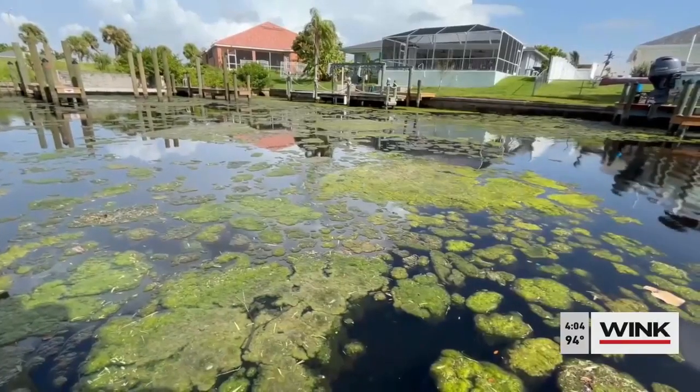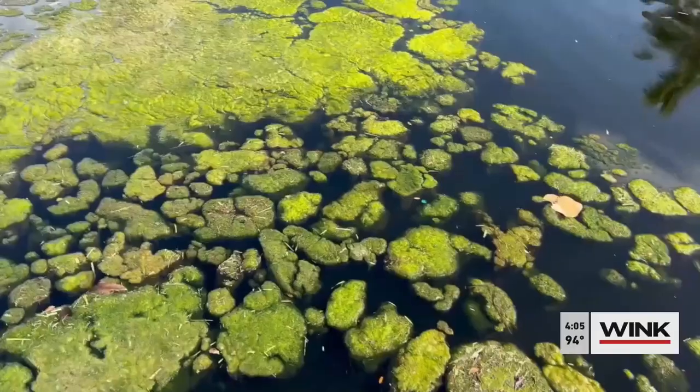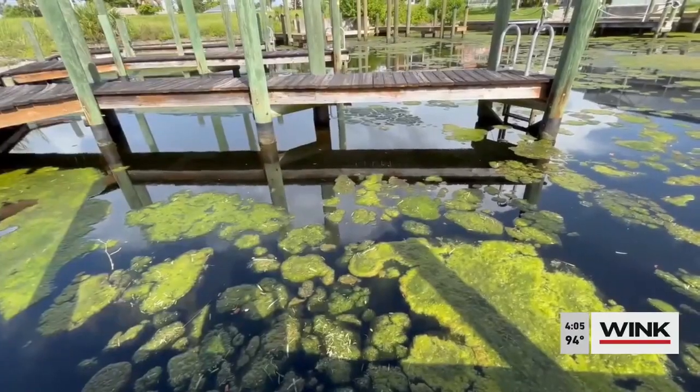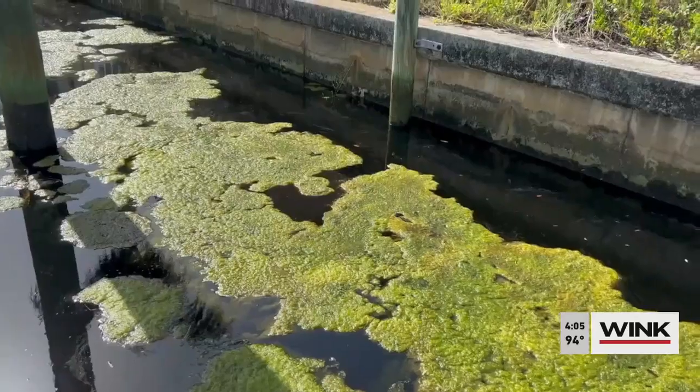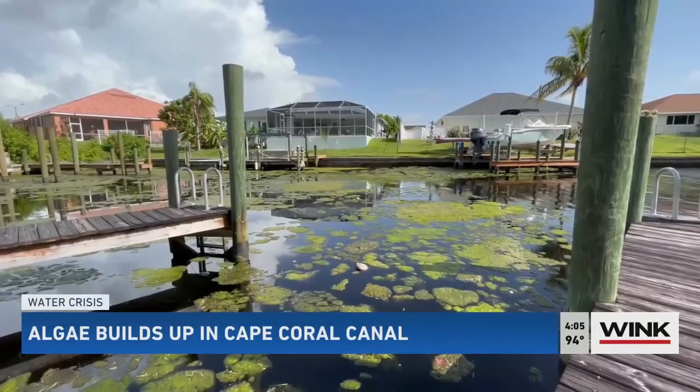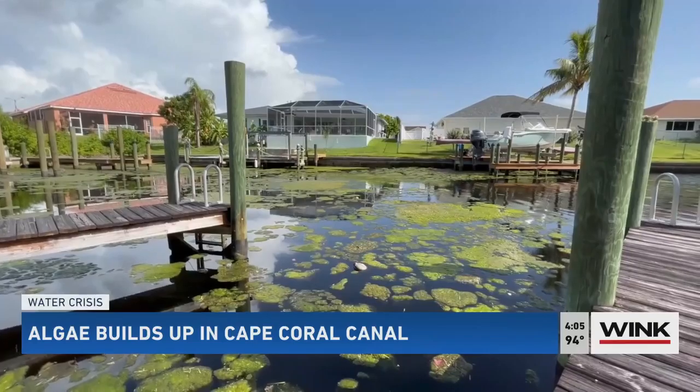So algae is building up on at least one Cape Coral canal. You see it here. It's pretty unpleasant to look at, especially for those people living near Country Club Boulevard in Cape Coral. But the question is, is it harmful? Wink News environmental reporter Liz Byro got to the bottom of what's floating on top of the surface.